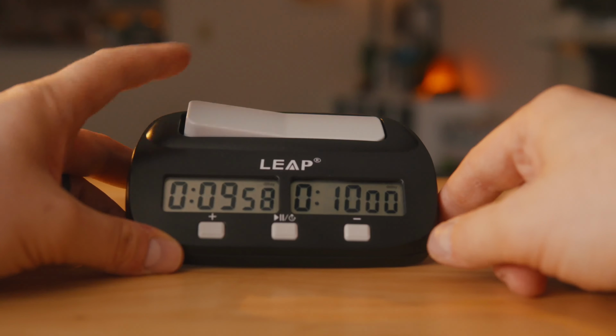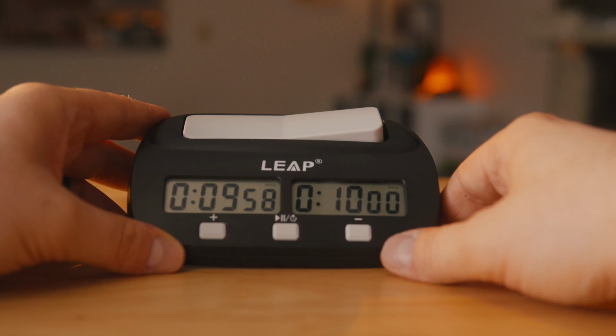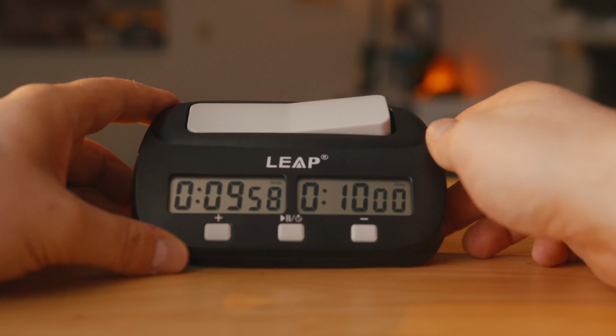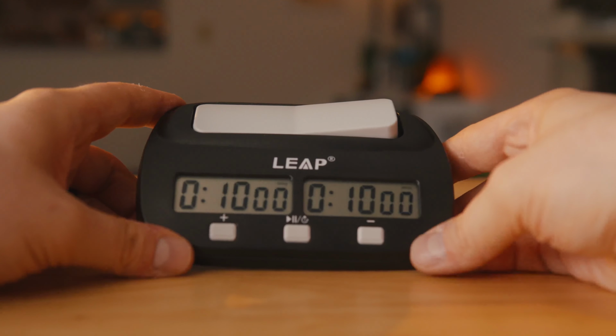And there goes the time bank. On to the next person. And of course, if you want to pause, there you go. And I'm not totally sure if there is a way to reset it back to the beginning. I just turn it on and off and it's good to go.